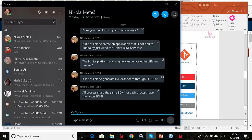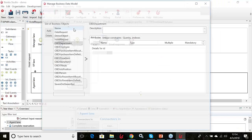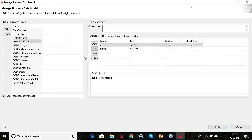Do all processes share the same BDM, or does each process have its own BDM? Good question. So let's go back to the business data model, manage. Each of these is a separate table in a database, but yes, multiple processes can share the same template. They'll be sharing the same database, the same table. You can segregate that information into different processes. You'd probably have to have an additional flag to denote which row goes to which process if you want to go that route.